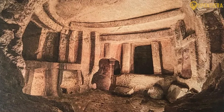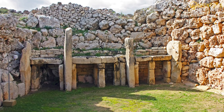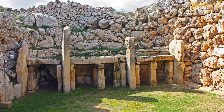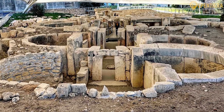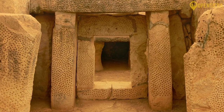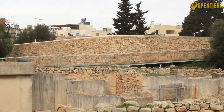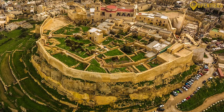Malta has some of the oldest human structures in the world. The earliest Neolithic inhabitants arrived around 5200 BCE. They built large stone temple complexes like the UNESCO World Heritage sites of Hagar Qim, Mnajdra, and Tarxien. Bronze Age people established the defensive citadels and towers seen across Malta.